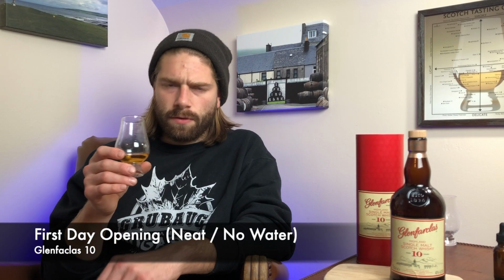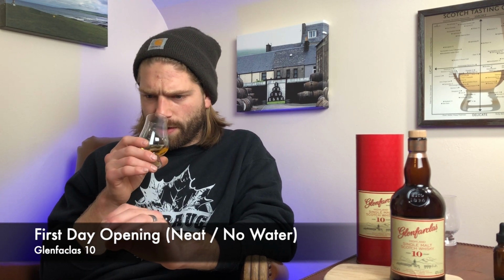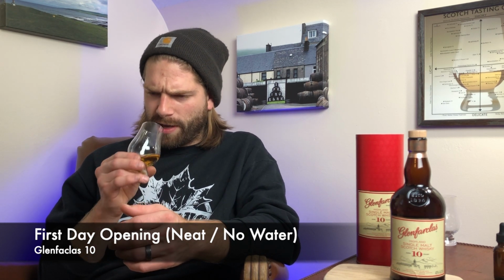I want to go ahead and show you what I thought of this on day one nosing. So fresh, very floral, raisin sweet, a really beautiful spirit scent. Fresh honey barley. Ooh, all right. Now I want to go ahead and taste this neat, no water added.